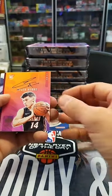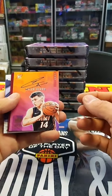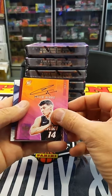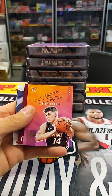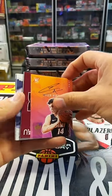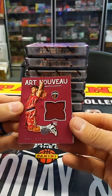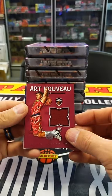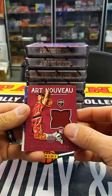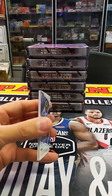autograph. It's weird, all these cards were flipped around the other way, and I was trying to get it the other way for you guys. Rookie auto, Hero, that's going to Monica at home. Okay, I'm going to go sideways with this card. This one will be showing, though. So I don't know what happened. Kevin Porter Jr., rookie jersey. That's awesome. That was a thick card.